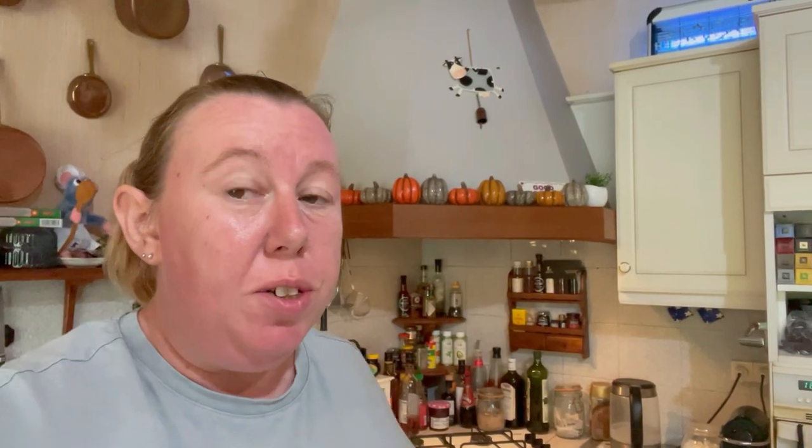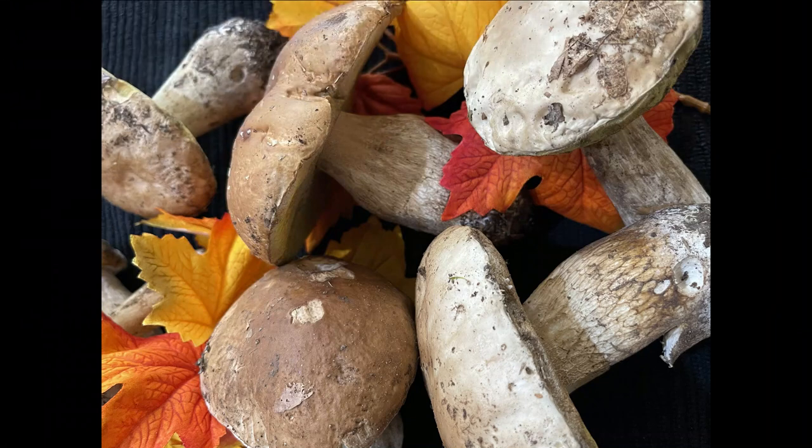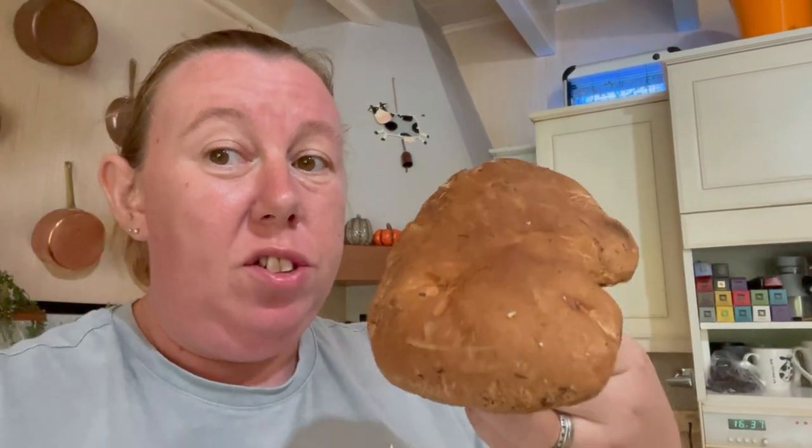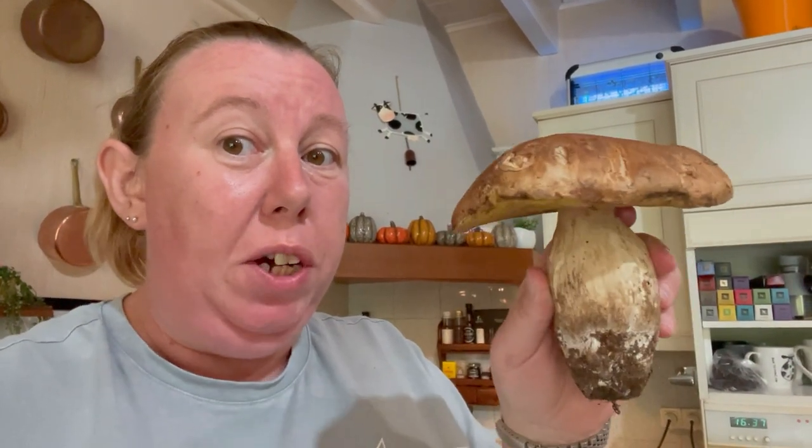On our visit to the market yesterday, we did buy something very nice and seasonal. We bought a kilo of these, which in France are known as ceps, or to anyone else that wouldn't normally know, porcini mushrooms.